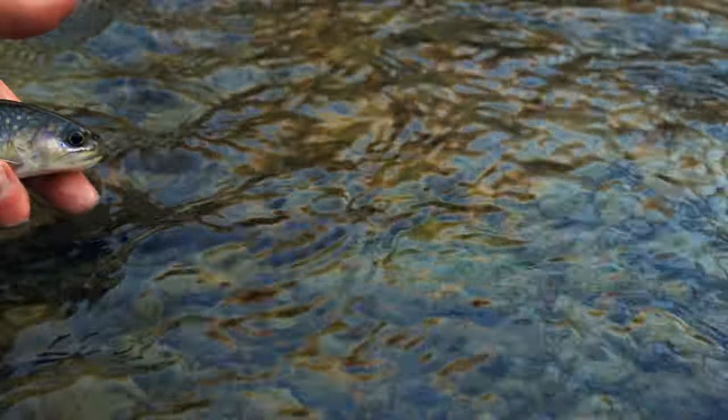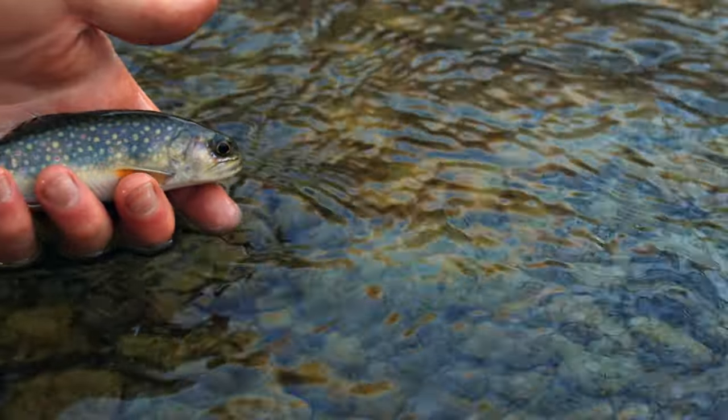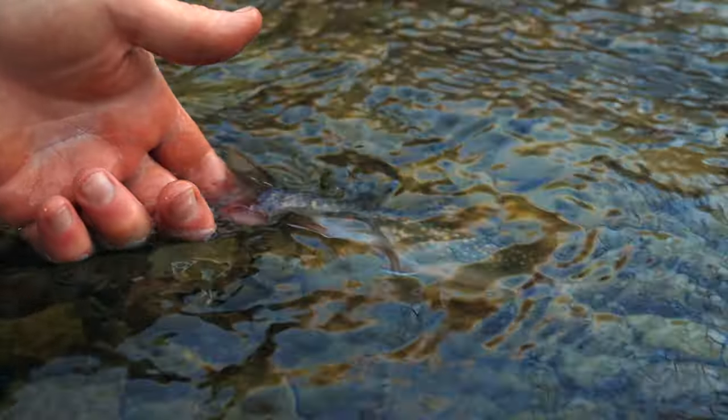Nice brookie. What brookie isn't nice? Nice fish.